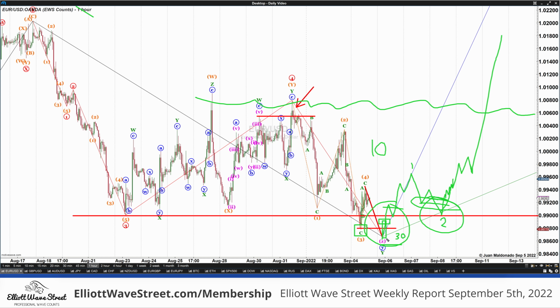We cover a lot of these topics inside the membership, like accumulation, distribution, institutional cycles, and more using Elliott wave. So that's the main plan on the euro. Let's get ready. This could be the weekly bottom of the market.